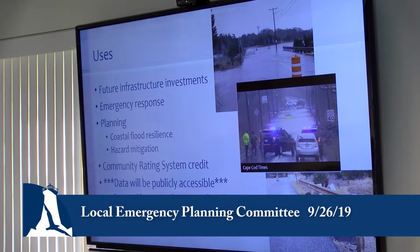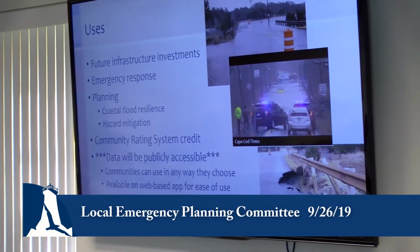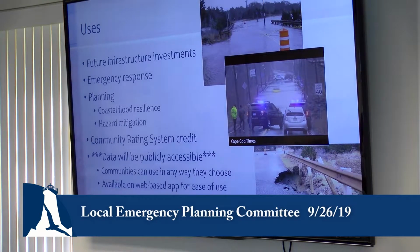So the uses, so future infrastructure investments. If you've got one area that tends to flood all the time, or you can show with the storm tide pathway, if this one place, if we protect this one area, is going to protect an entire huge piece of the community, then there's more justification to put in some sort of infrastructure there, or a temporary flood barrier or something. It's easier to make the justification for the funding to get something if you have this behind it.